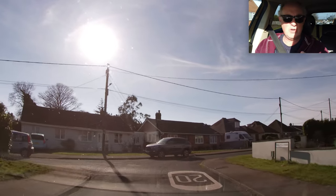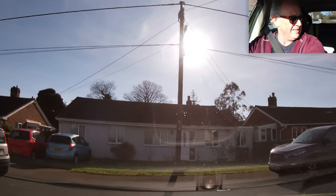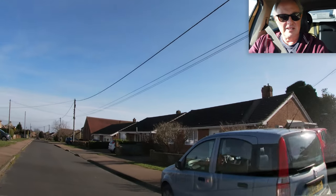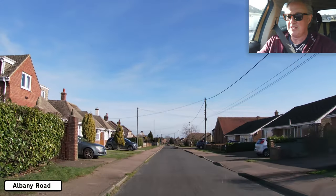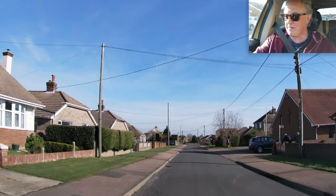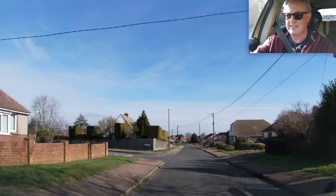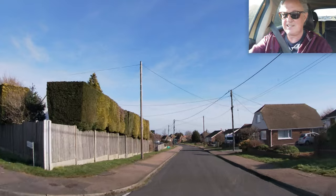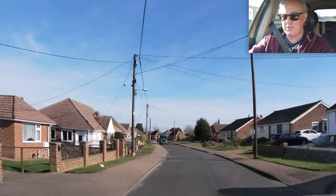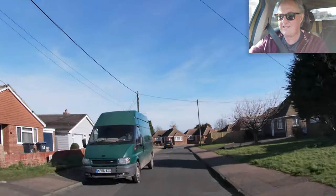At the junction, turn left. If you're watching this because you're doing a test, then speak to your driving instructor. I don't want to be the one that tells you this was the road that turns the vehicle. Nonetheless, that's what I'm following, the route that I've had from the DVSA. I would have thought this was the road to turn in. It's a lot wider. At the junction, turn right.